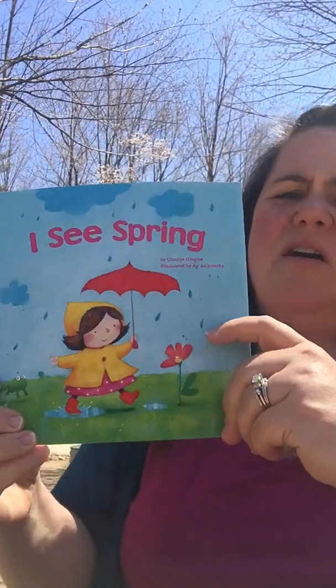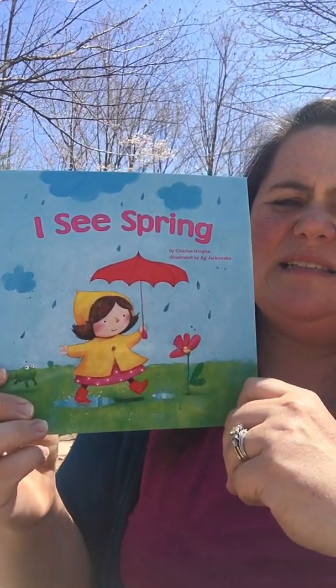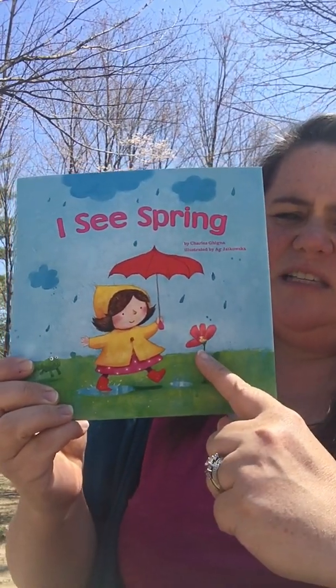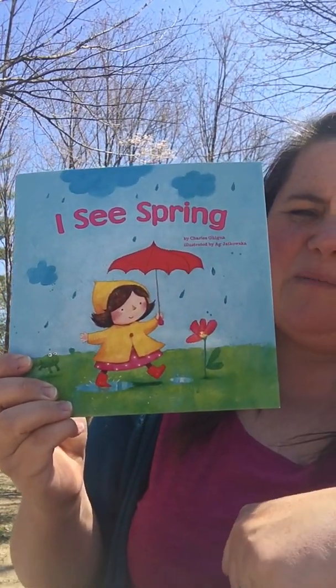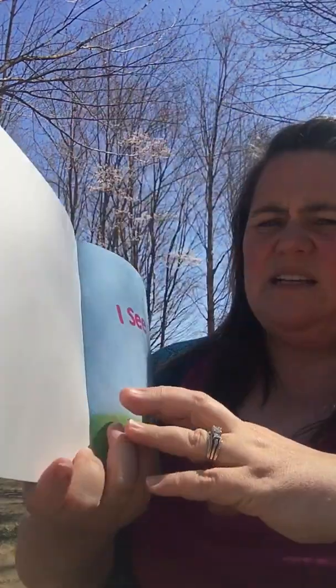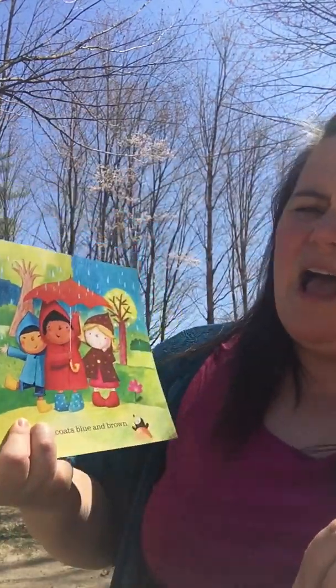All right, I'm going to tuck my cards in. It's kind of windy out here, so I've got to keep them down. And here is my first book. This book is called I See Spring. And look at the little girl. She sees some signs of spring. Here's a flower popping up. It's rainy. Those are things that happen in the spring. I See Spring. I'm going to read it, and then I'll turn so you can see the pages.